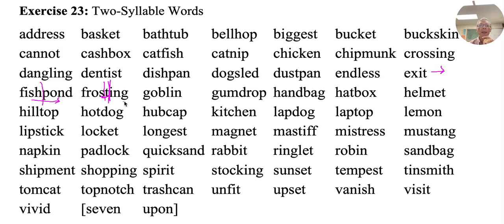There you go. Next is goblin. Goblin, the friendly ghost. Gumdrop. So you have a beginning consonant blend in the middle of that word. Gumdrops are delicious to eat. Handbag. Women carry a handbag with all their stuff in it. Hat box. It's a box that when you buy a hat, the hat will be in the box, a hat box.